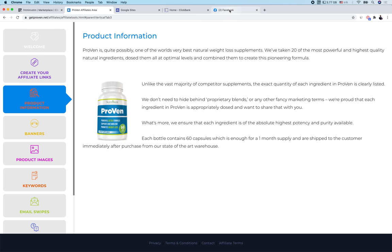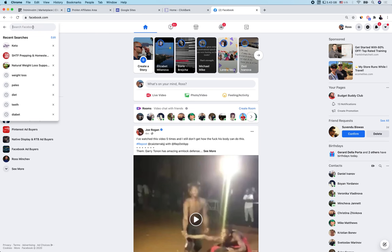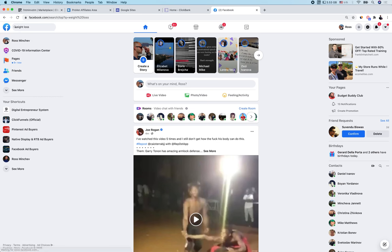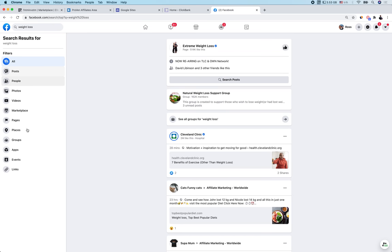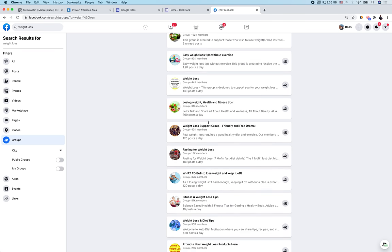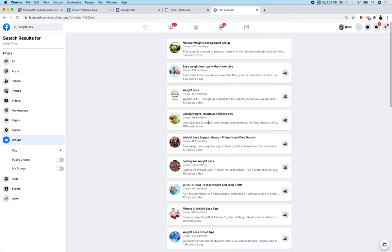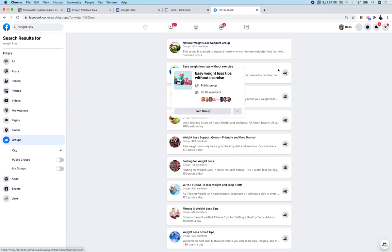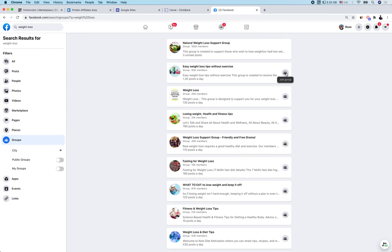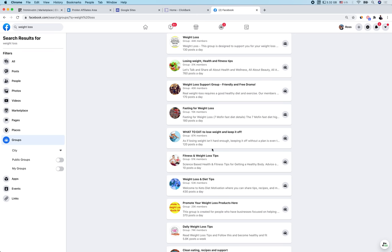So you can go to Facebook and start finding in the search box here, you just type weight loss. Then you go over to the groups and you find a lot of different groups about weight loss that have hundreds of thousands of people inside them. So what I recommend you do is join each group one by one, clicking this button, this one, join each of these groups with hundreds of thousands of people.